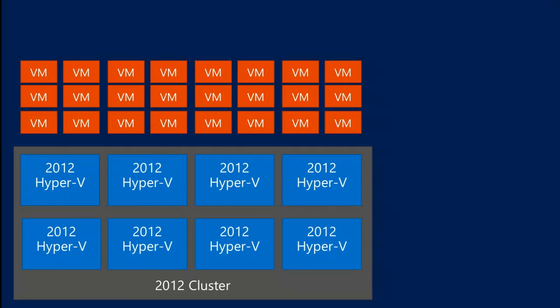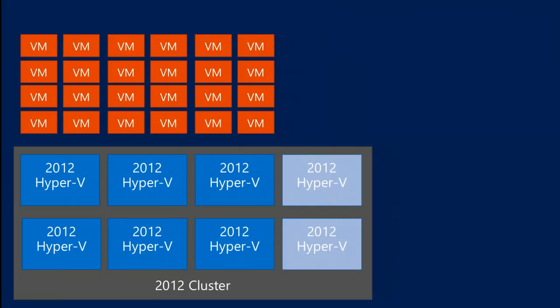So you're able, during an upgrade window, to go in there and first, either through System Center Virtual Machine Manager or through the failover cluster management tools, say, please evict the virtual machines from 2 of these nodes. Both those tools allow you to very easily go in and just select a box and say, prepare this box for maintenance, and they'll automatically move all the virtual machines off with 0 downtime.